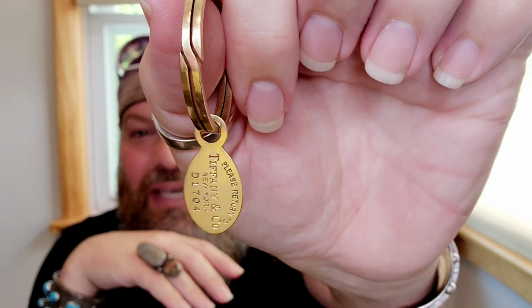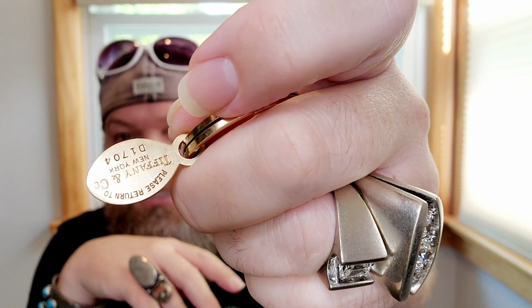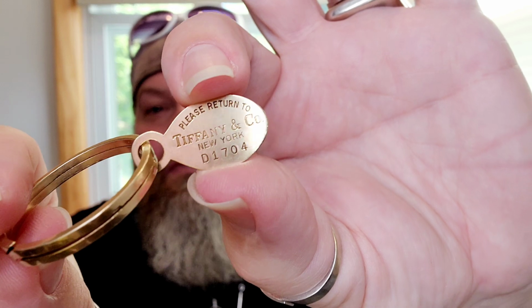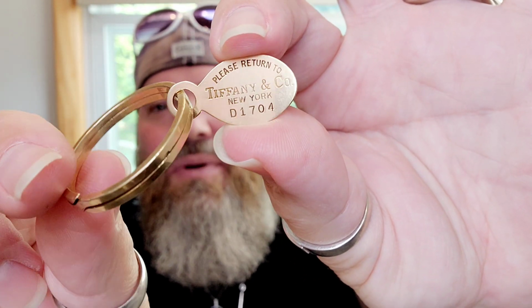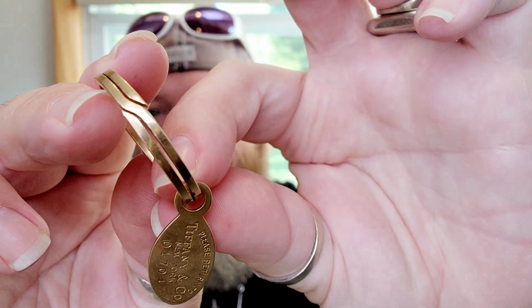And this was in a bin at the thrift store, totally forgotten about. And I think they just didn't think that this was real, because there are so many fake Tiffany and Company items in the world that have been knocked off. But look at the quality of that. And see how that's stamped in with that ID number. And then see how the ring is so thick and so beefy and amazing.